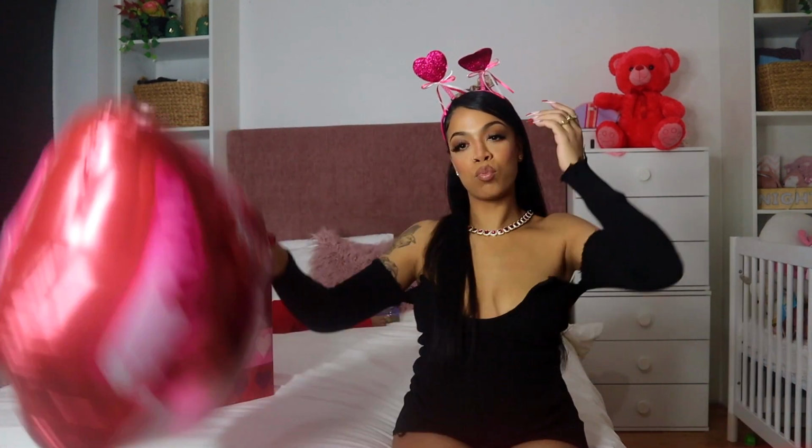Okay. So let's get into everything else. Look at this balloon. Isn't this balloon so cute?